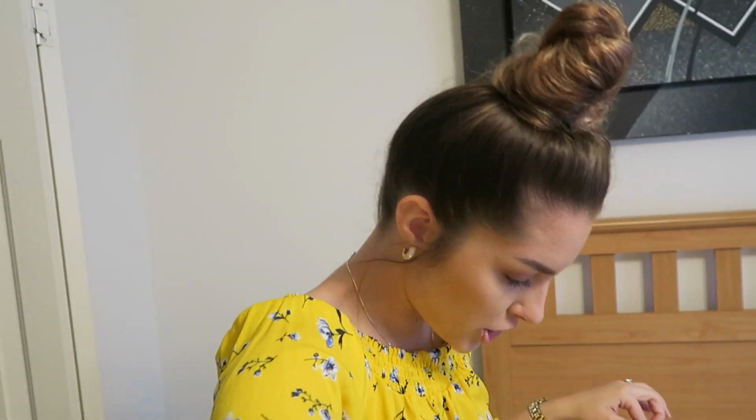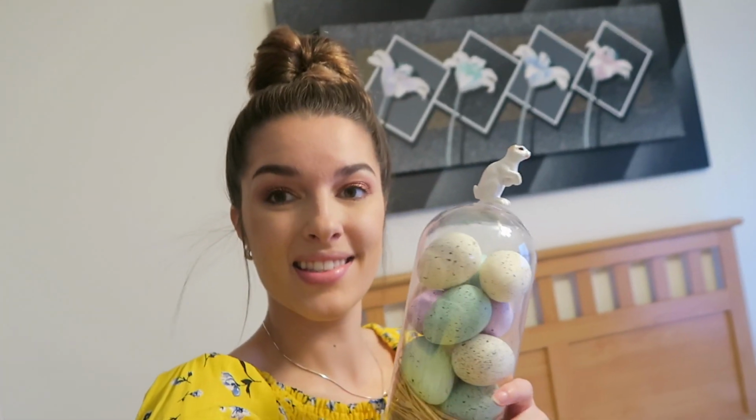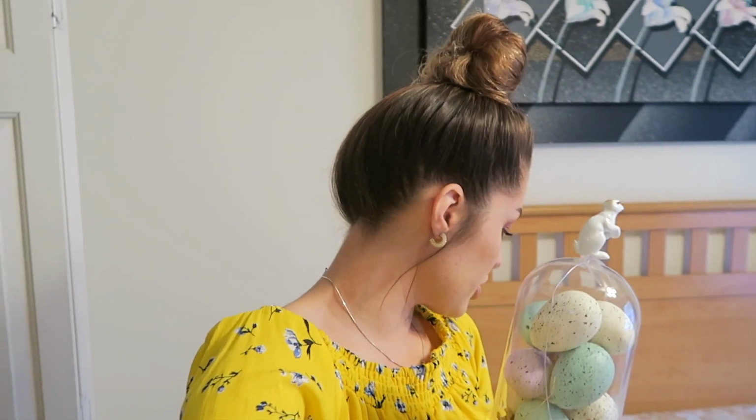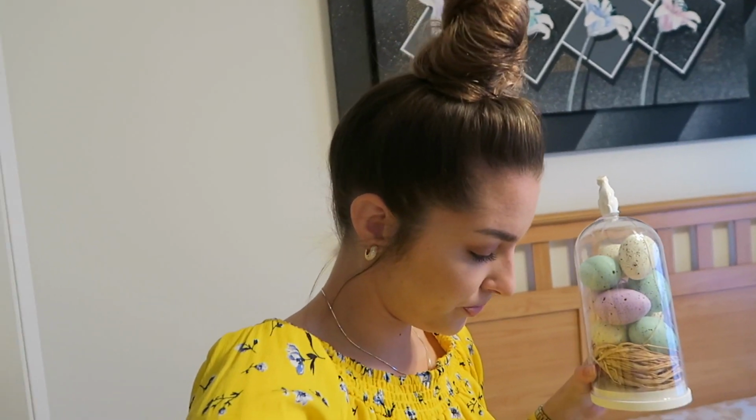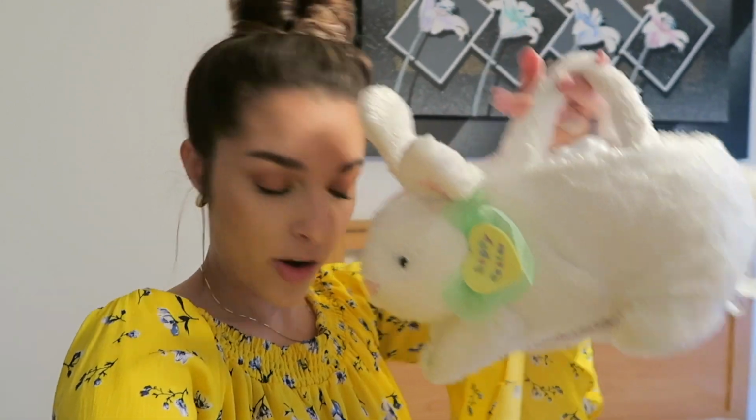We've got the Easter decorations out. We don't actually have much, unfortunately. So we're gonna just take this to the living room and see. Well, what am I gonna do with this? Maybe I'll take the eggs out and just put them in a basket because this whole plastic thing is cracked. Yeah, I think that's what we'll do. Maybe I'll put it in him. Okay, all right, let's go do this, guys.